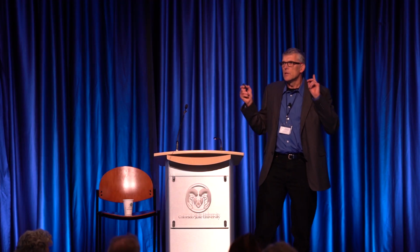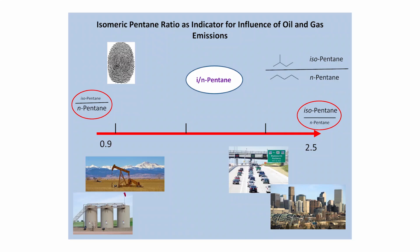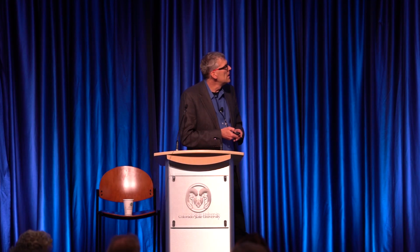So I talked about ethane being a beautiful tracer, a way for us to tell, oh, is this oil and gas or is it something else? But we have something else, and that was just discovered in the last 4 or 5 years. We call that the i/n pentane ratio. It's basically the relative ratio of these two isomers of pentane. And it turns out that when you have oil and gas sources, this ratio is really close and steady, right around 0.9. So I put the fingerprint here, because that's the fingerprint of oil and gas emissions. Whereas when you have other diverse contributing sources to pentanes, this drifts all the way to the 2s, 2.5s. So looking at that ratio, we have a really nice second tool out there. We can tell, is this influenced by oil and gas or something else?